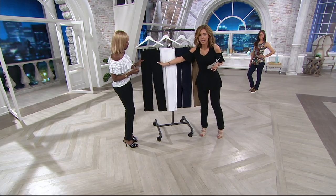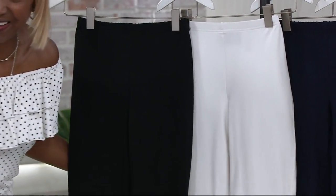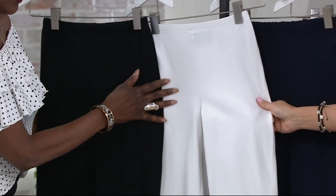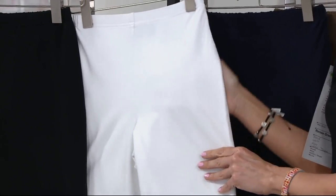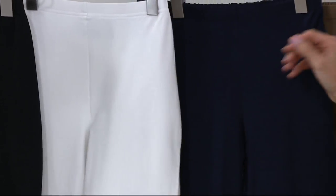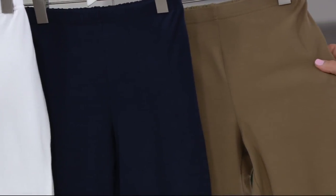So here we go, black. What do you always say? Black. Duh. White, and white where you don't need to wear a shaper. It's not see-through and you will love it. And then we're going to have it in navy. Deanna's wearing the navy. And then the safari taupe.